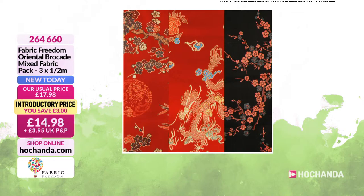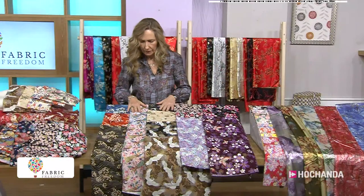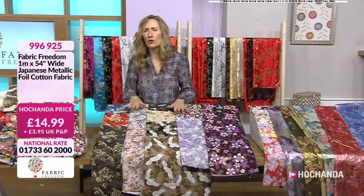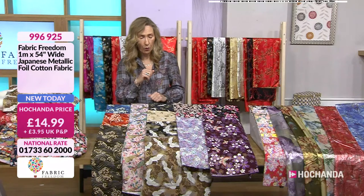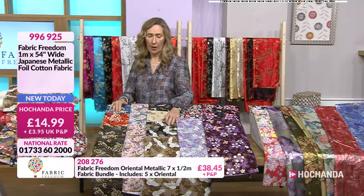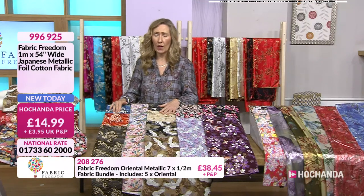Then we've also got our lovely, these are not the fat quarters, you're choosing a metre. Very, very popular, £14.98. We've got the lilacs, our blues, our cranes, the large and the small there.